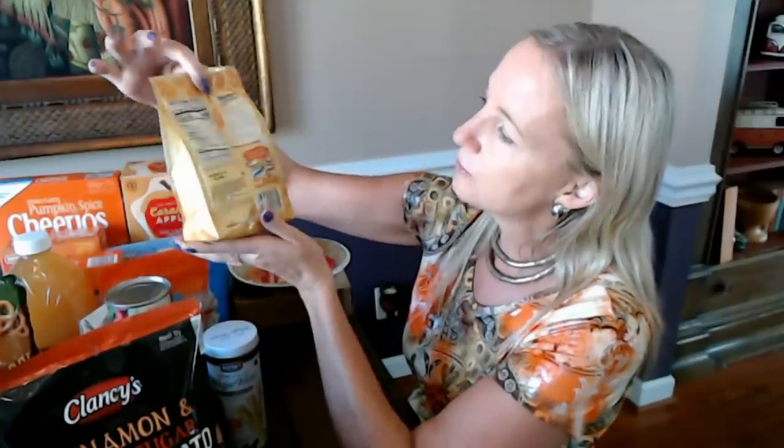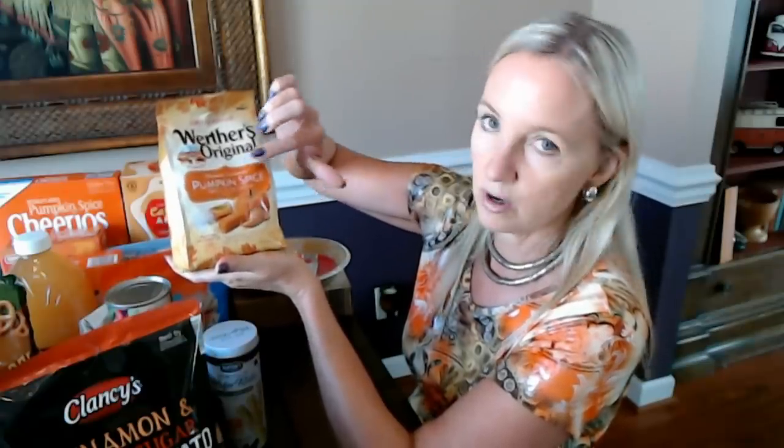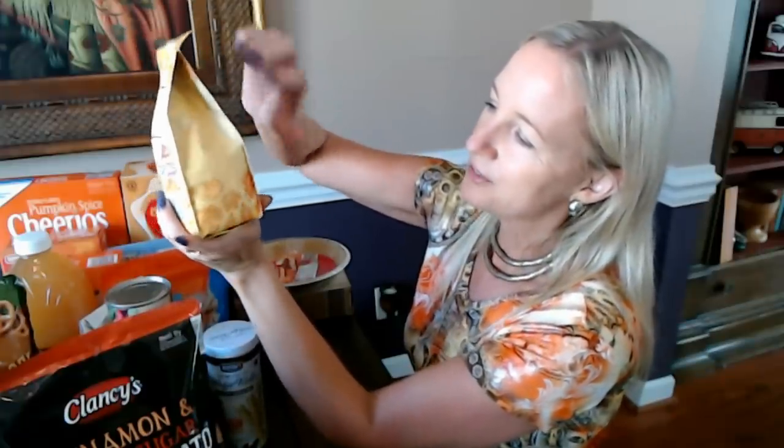But I do love Werther's Originals. They're so good. I love the fact that they have so many different varieties. They have so many different types that you can try. They even have sugar-free caramels I've seen. These are not, but yeah, look at the package. It's so pretty. It has these little leaves on it.